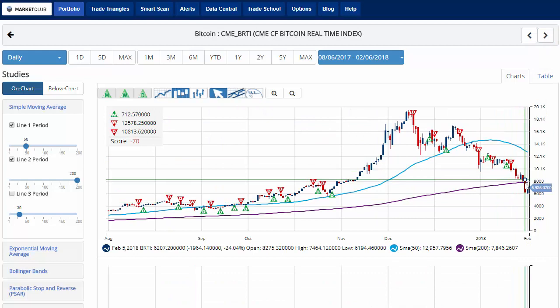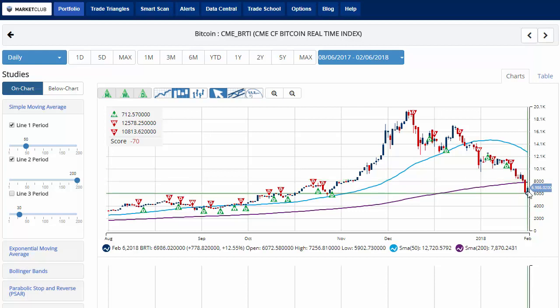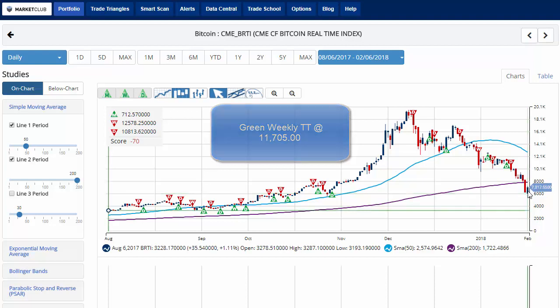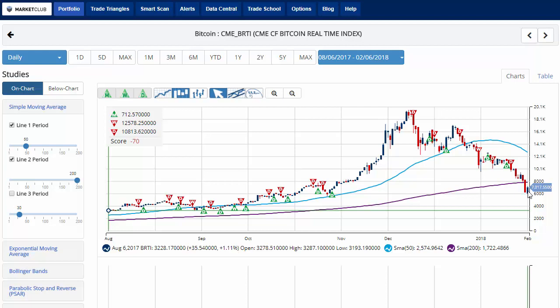Take a look at Bitcoin here, which crossed through a major level of support as well, breaking through the 200-day moving average yesterday and hitting a low today of 5,902.73, which is the lowest level since early in November before the meteoric rise to the end of the year for Bitcoin. Key level to watch for Bitcoin will be 11,705. A move above that level would give you a green weekly trade triangle indicating a move back to a long position for Bitcoin. The gains come amid a U.S. Senate hearing that's going on today, in which the CFTC and the SEC have testified saying that Congress needs to make changes to financial laws to help regulate cryptocurrency. So it's going to be interesting to see how that gets reflected into Bitcoin's price moving forward and the other cryptocurrencies, as across the world everybody's trying to figure out how to better regulate Bitcoin moving forward and make it safer for traders.